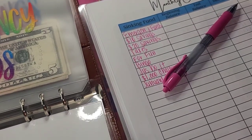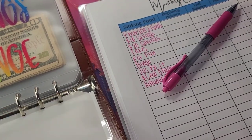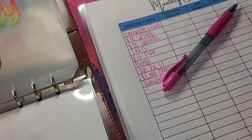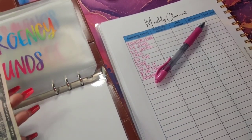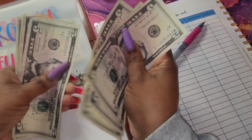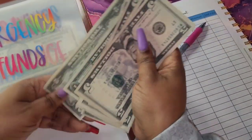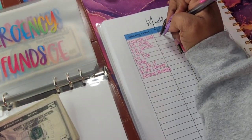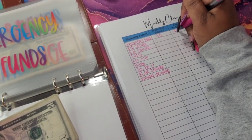So for my emergency funds, I have... Let's zoom out. Okay, because I think you still can see that. So in emergency funds, I have 5, 10, 15, 20, 25, 30, 31, 33, and 35. We started with 0. And we have 35.